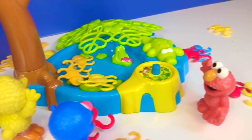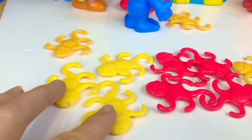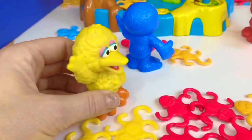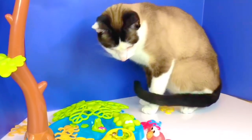What a mess. Some of the monkeys fell in the pool. And it looks like Big Bird and I tied for first, with three monkeys each. But I'll declare you the winner, Big Bird, since I caused the tree to fall. Time to clean up, Kitty.